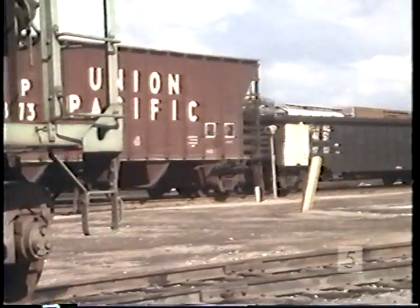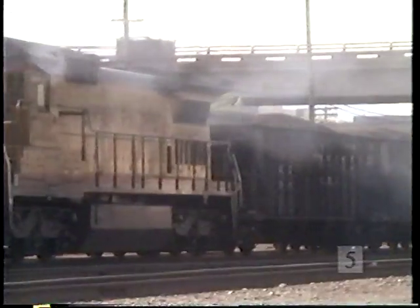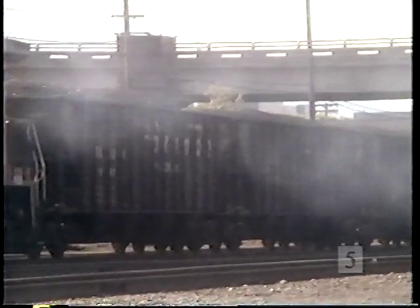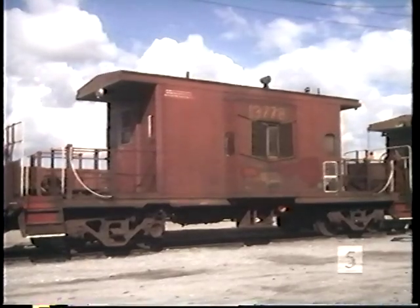And hoppers. For carrying bunnies? No, Goofy. A hopper is like a boxcar without a roof. It carries things like coal, gravel, things that won't get ruined by the weather. What about the caboose? Well, a caboose used to be the last car on a train. The brakeman worked in there. But since trains now have computerized braking systems, we don't need cabooses anymore.